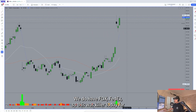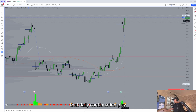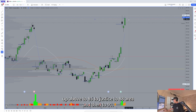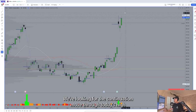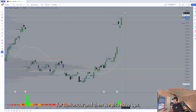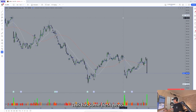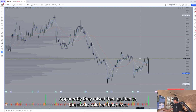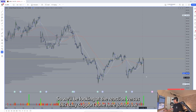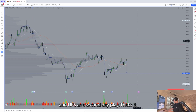We do have FDX, FedEx. So this was killer today for that daily continuation play up above 285 to test this 288 area and then 291. We're looking for the continuation move through today's high for tomorrow. And then we also have UPS. This has some fresh news. Apparently they raised their guidance. The stock sold on that news. So we'll be looking at the reaction versus this daily support zone here tomorrow on UPS as a second day play. That's it.